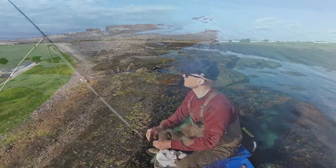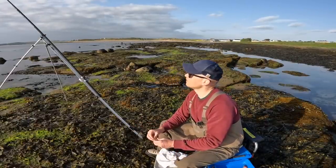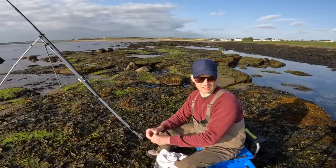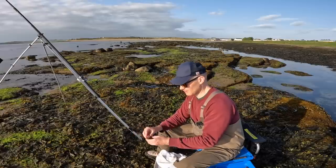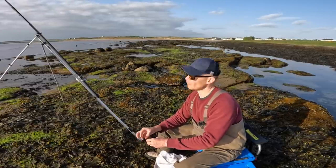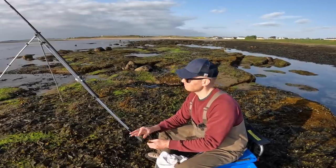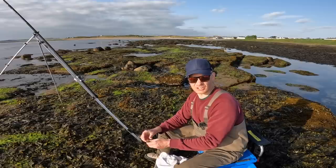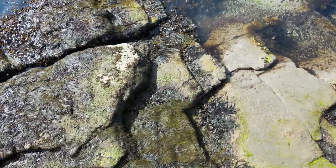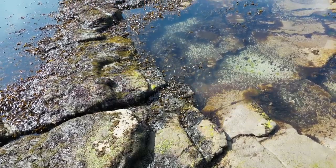So you never know. I don't think the crab molt has started up here yet, which is obviously the main catalyst for a lot of fish being drawn in closer to the shore. We've been getting crab down Tyneside, but it's always a little bit later up here with the water just being that little bit cooler. It's probably maybe 10 degrees-ish, 10, 11. So I don't think the crabs will have started to come on up here just yet, but you never know.